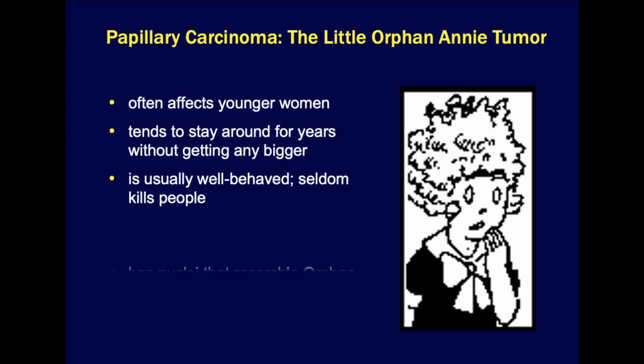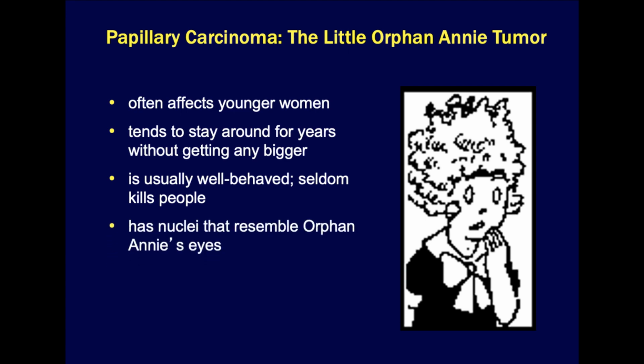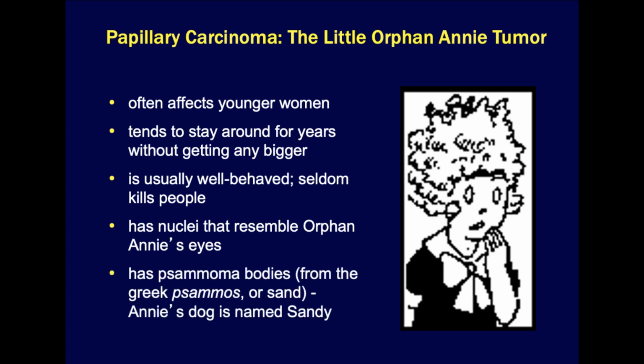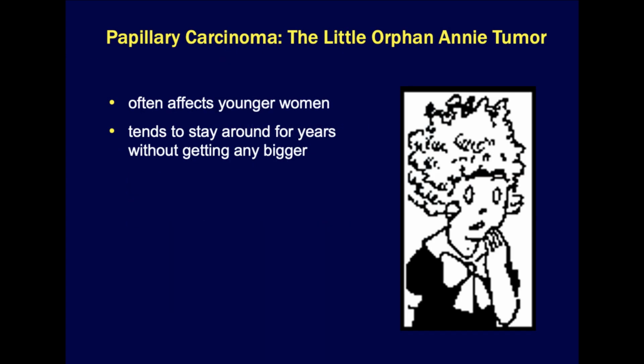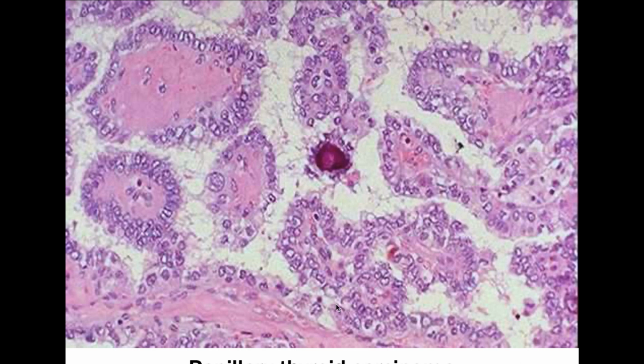Usually well behaved, seldom kills people, has nuclei that resemble Orphan Annie's eyes, you know, how they're hollow from the cartoons like that. And it has psammoma bodies, and in Greek psammoma means sand, and Orphan Annie's dog was Sandy. Now, by the way, let me see if I can show you these a little bit. So you see how you have these little areas here that are just hollow, and so that's supposed to represent her eyes.